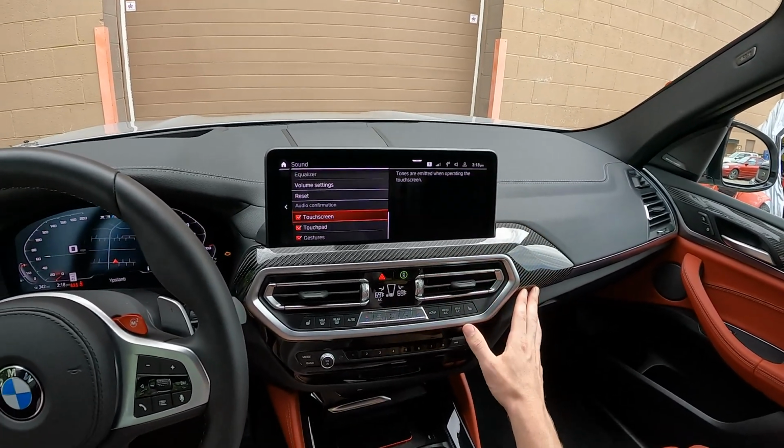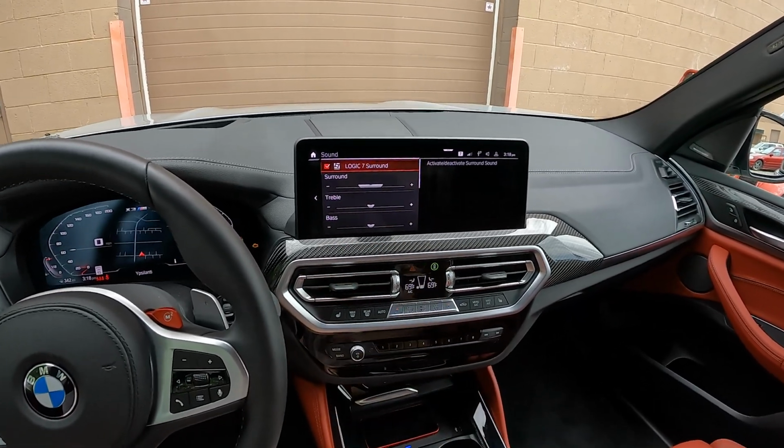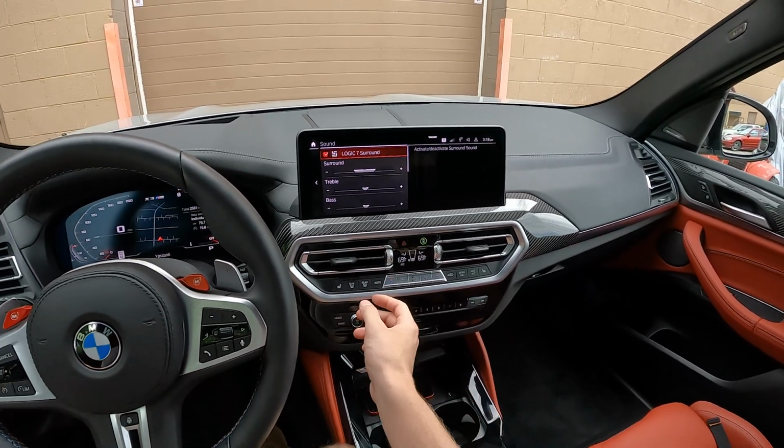Let's go over to sound settings. We have a reset function, which we've already utilized, and that gives us a Logic 7 surround on right now, activated. Let's go through and turn that on and off.